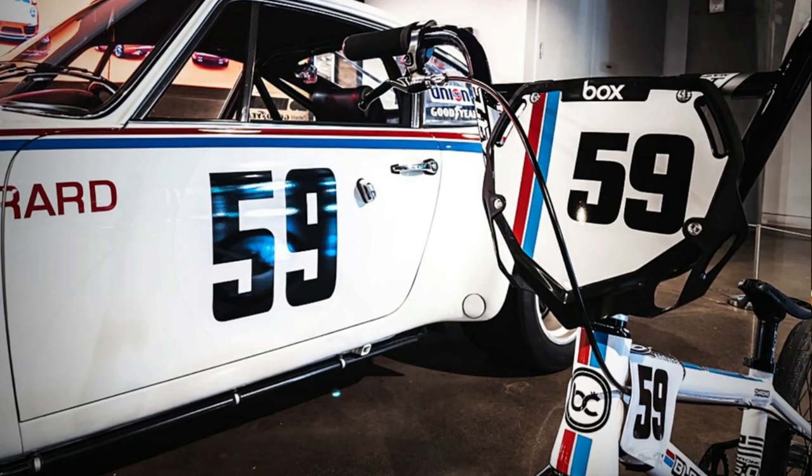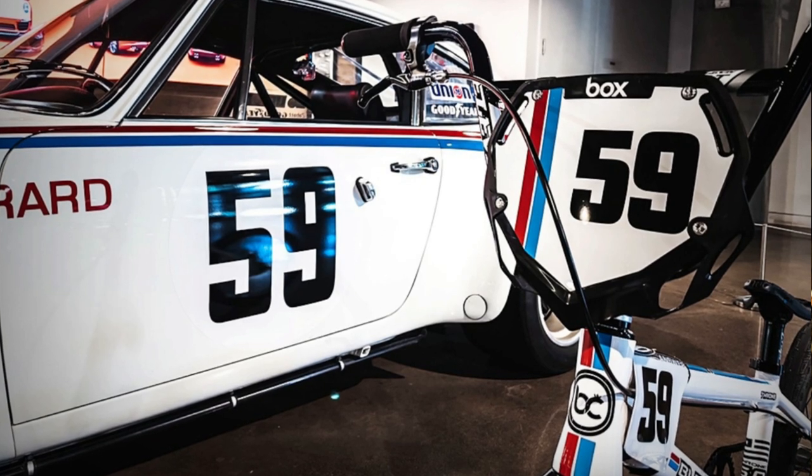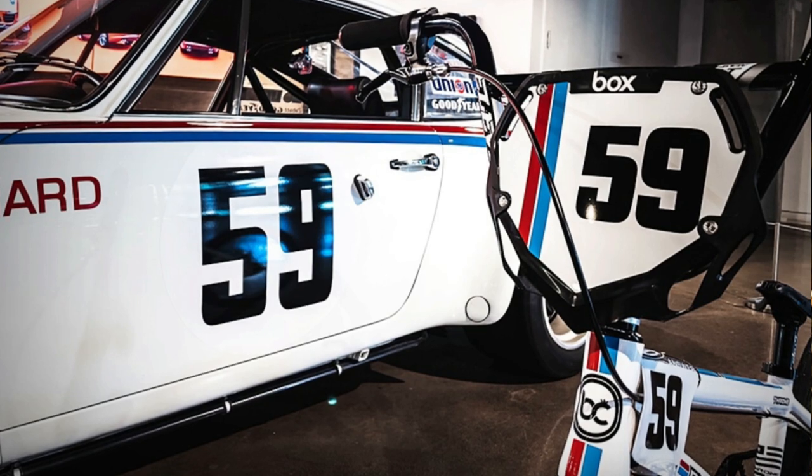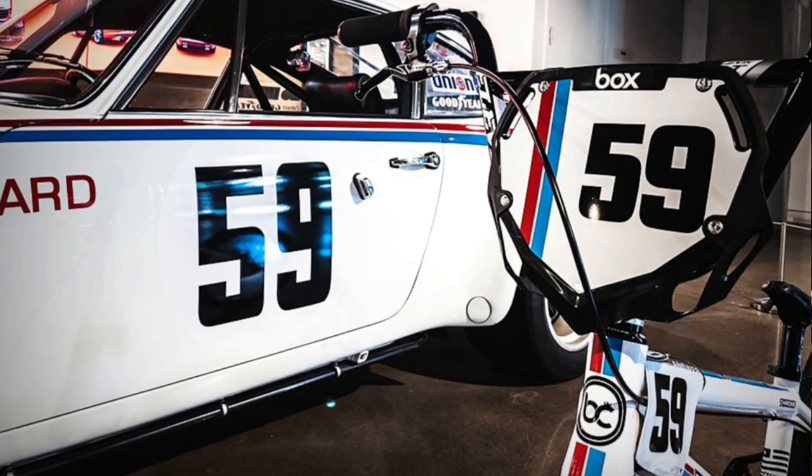Yeah! This bike has one of the best presentations of the year, with the bike being a tribute to the car and also having the car in the images with the bike. That was just bananas. I love it.